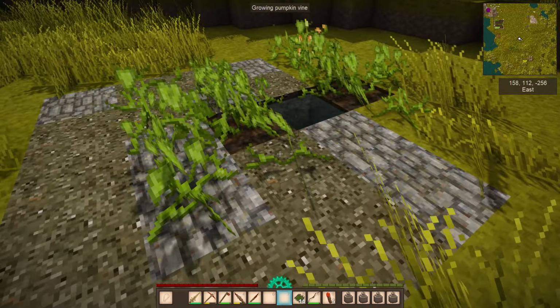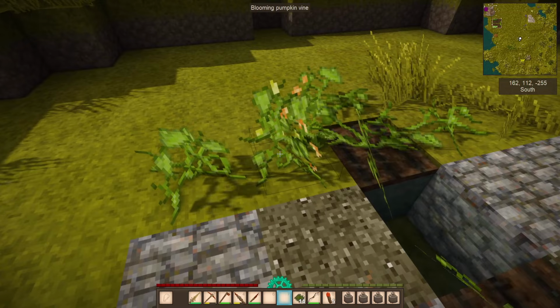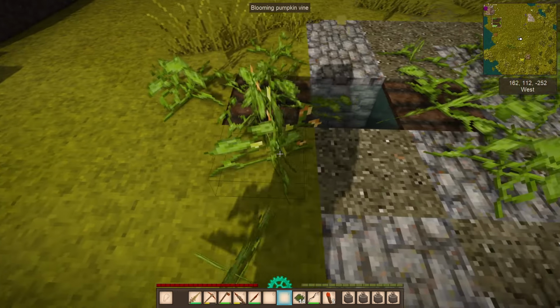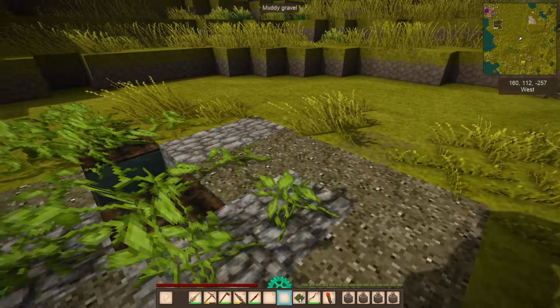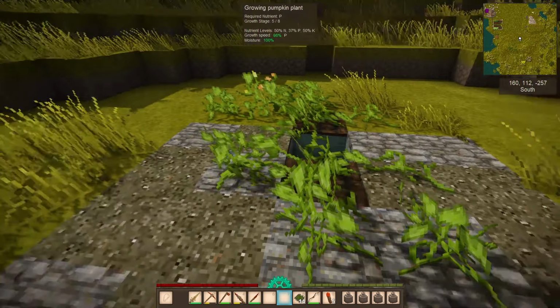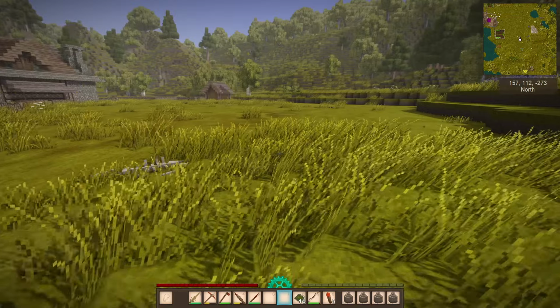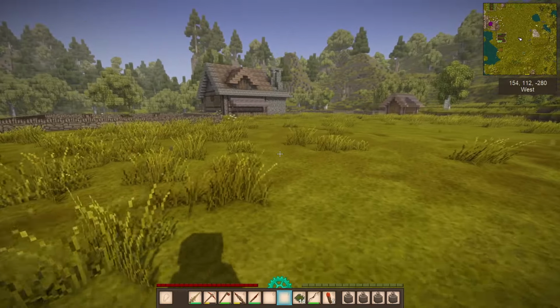This is still muddy. That's fine. This is a blooming pumpkin vine. So in theory, either side of this could go. But this might be the answer to getting a surface which we can work with.